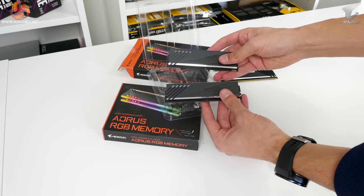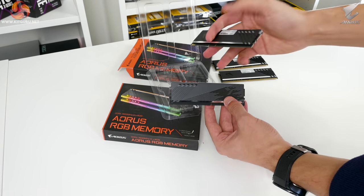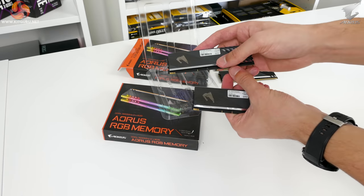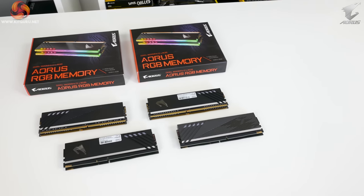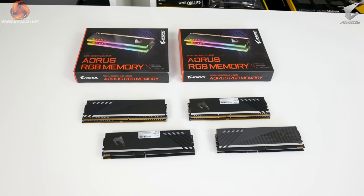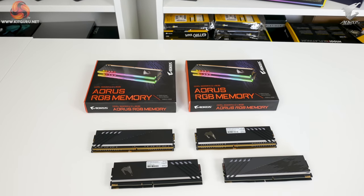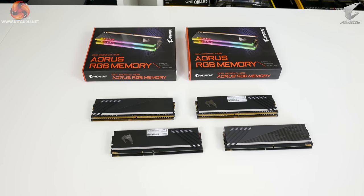And this is pretty cool because it allows us to fill all 8 slots on the motherboard, even though 4 of those are dummy modules. It just looks cool, it looks consistent. Another key benefit for these memory modules is that they're very low profile, and that's really good because it gives us plenty of flexibility with our CPU cooler choice and for avoiding interference.